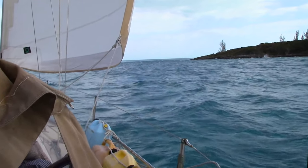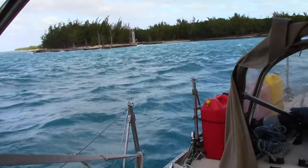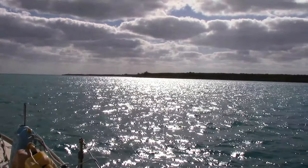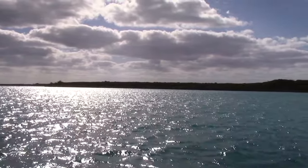Woohoo! It's like a washing machine in here. So that was kind of fun. That was a little like a washing machine in there. Now it's calm again. We're gonna drive back south now once we get around these rocks.